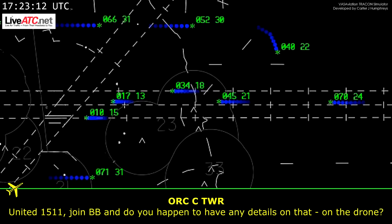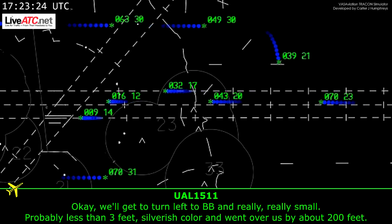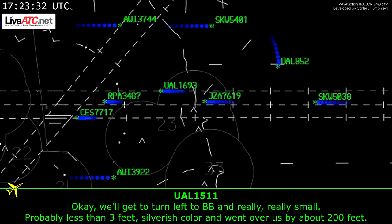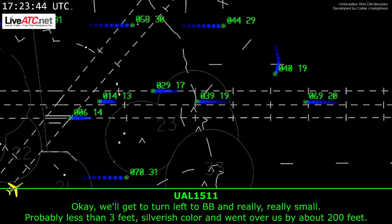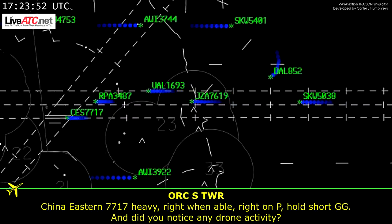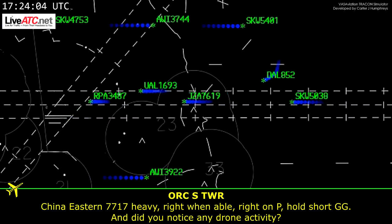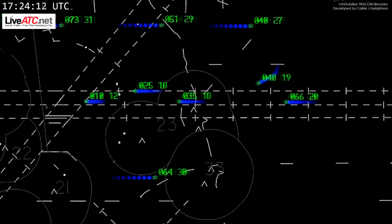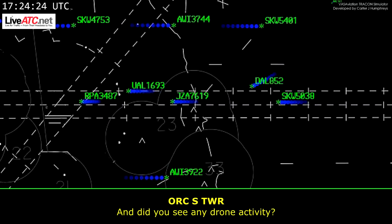United 1511, join Bravo Bravo, and do you happen to have any details on the drone? Okay, we're going to turn west on Bravo Bravo, and it was really small, probably less than 3 feet, and silverish in color. I saw it enclosed and it went over us. Thank you. Chinese 7717 heavy, right when able, right on Papa, hold short Golf Golf. And did you notice any drone activity?